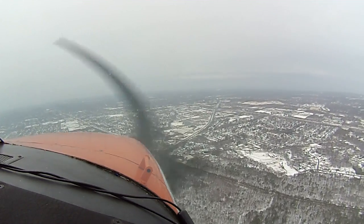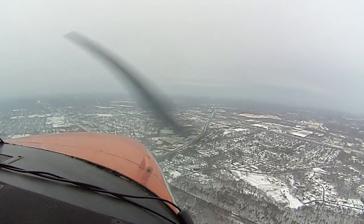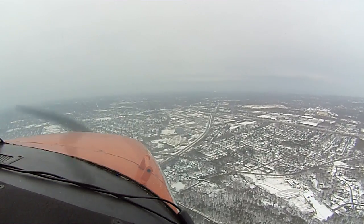It's 1,000 feet, nice and trim. You know what? As a matter of fact, 1,100 because pattern altitude for Republic is 1,100.